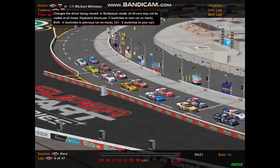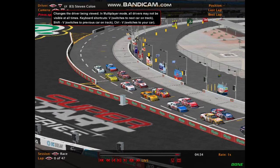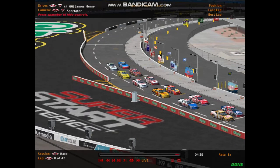Car 17 is in the next row down. It's Michael Whitman in the Tide Chevrolet, and number 4, William Brock, the Kodakville Mulesville. You'll see him in that car next season as well. Brock was the winner at Rockingham, the last race on the tour. Next row is Stephen Colon in 83 and 66, that's James Henry. We'll know whether or not those two will be back next season as well.